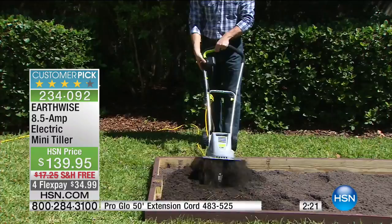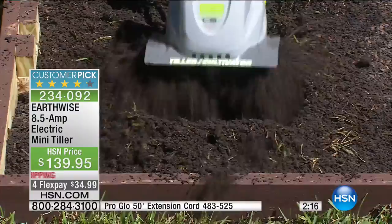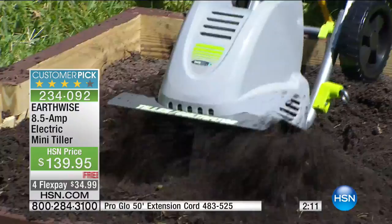Exactly. Picking your plants. You can plant from seeds, obviously, but sometimes I think a great way is just grabbing those seedlings that come in the little cups. You can grab those seedlings and drop them in, and your garden is well on its way pretty quickly.